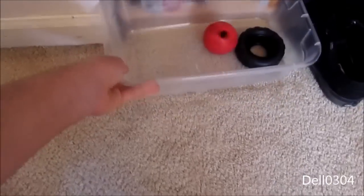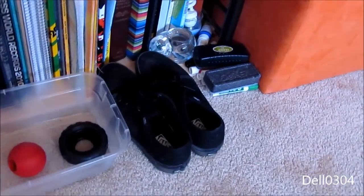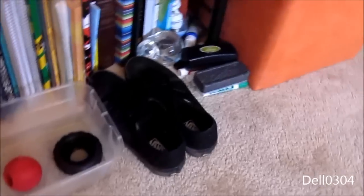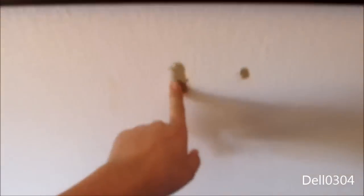Here, just a little bin for all my dog's toys. I don't know where he's taking them. This thing was chock full when I filled it up, but I don't know. A couple of extra shoes there, well, a pair of extra shoes, should I say. And then next to that we just have a couple erasers, and then below it just some spare markers for my whiteboard. Because I had a box on here, but I broke it off, and that's why there's no paint there. It's just ripped down to the drywall.